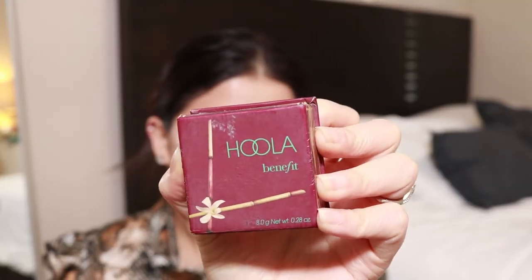So for bronzer, I'm going in with my Hoola bronzer. And I'm going in with a big fluffy brush and just blend and set that contour that I had going.